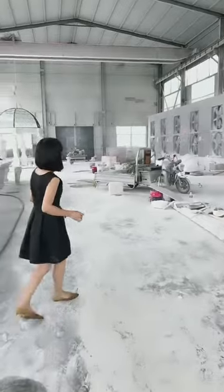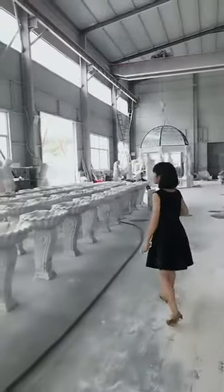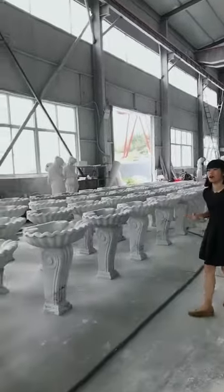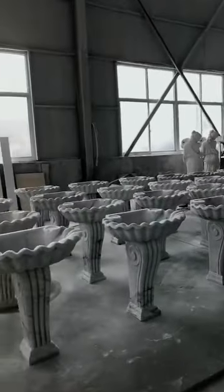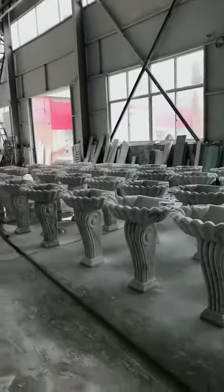Okay, we can look around the gazebo. Gazebo is usually put in the garden.